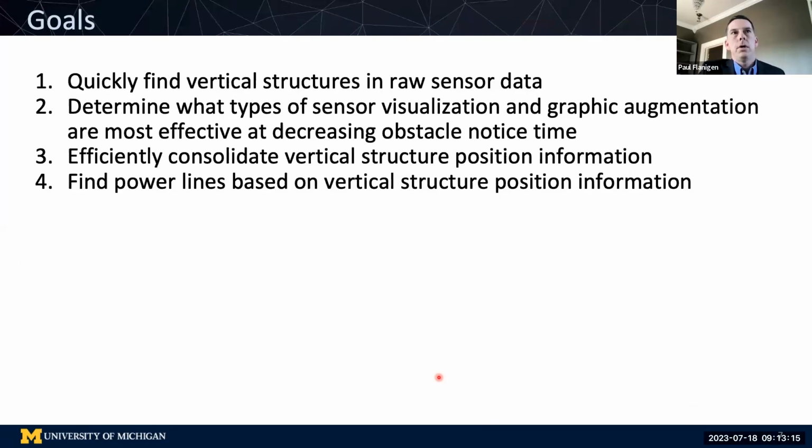Our goals are to quickly find vertical structures in raw sensor data, then to determine what types of sensor visualization and graphic augmentation are most effective at decreasing obstacle notice time, then to efficiently consolidate vertical structure position information, and finally, to find power lines based on the vertical structure position information.